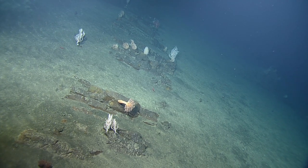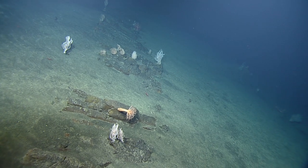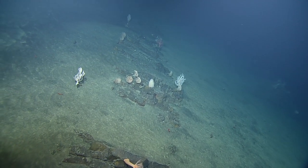create really interesting visuals to help bring the deep sea out of the ocean and out to the public, so that everyone gets a chance to experience it through some of these other types of immersive technologies.